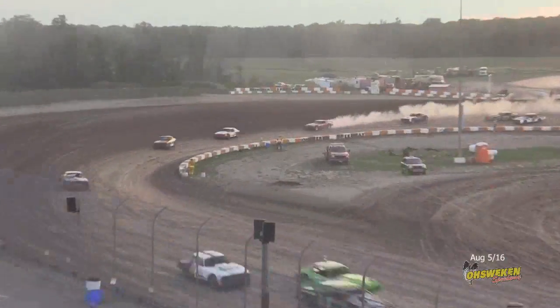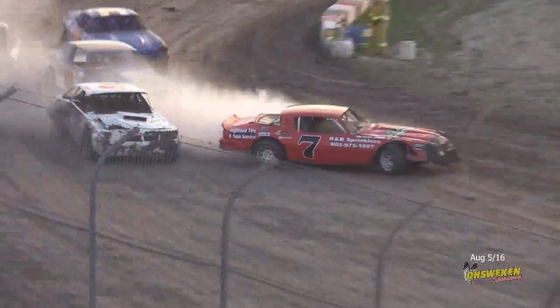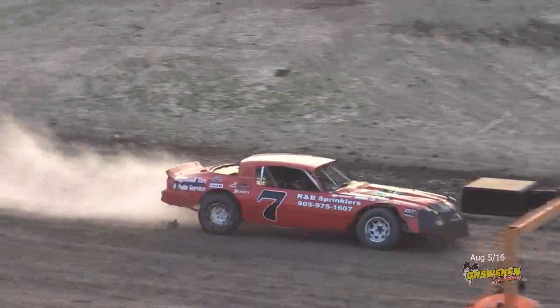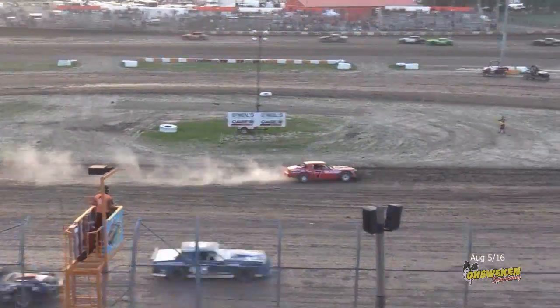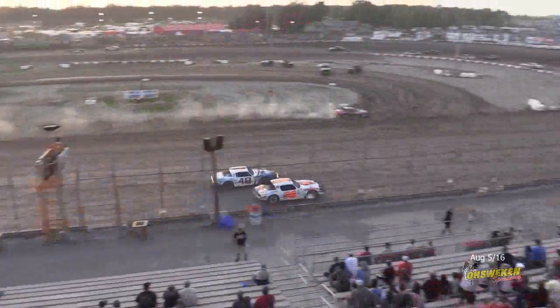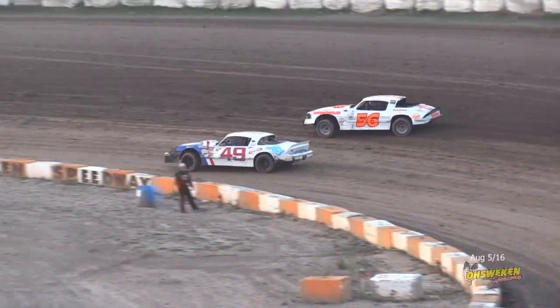Bailey right up to the wall down the front straightaway, dives it back to the inside, pulls right up on the rear bumper. Oh, and now Jeremy May gets into the back of Longaro off of 4, and Longaro slow to the infield, and he will come into the attention of the crew as the battle for the lead still smoking up front. Side by side for the lead at the stripe that time.